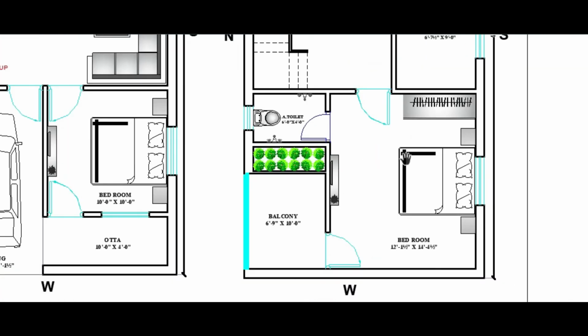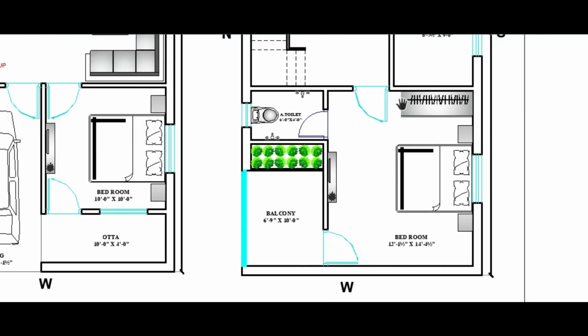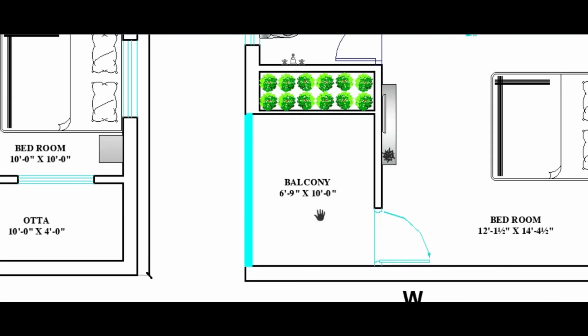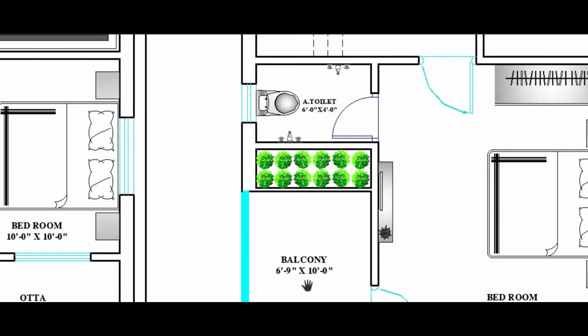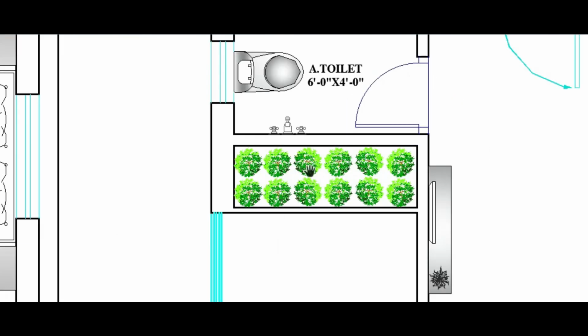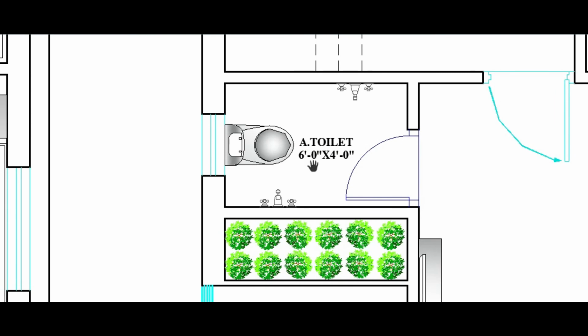Here is the master bedroom, and its size is 12 feet by 14, it means here to here horizontally 12 and here to here vertically 14 feet. And here is a small sitting space as in a balcony space which is 6x10, it means horizontally here to here 6 feet 9 and here to here vertically 10. Here is some green patch for green sustainability. Here is the attached toilet for that which is 6 feet by 4, it means here to here horizontally 6 and here to here vertically 4.